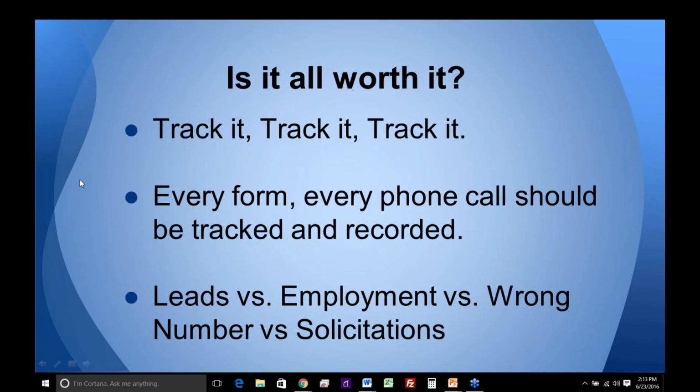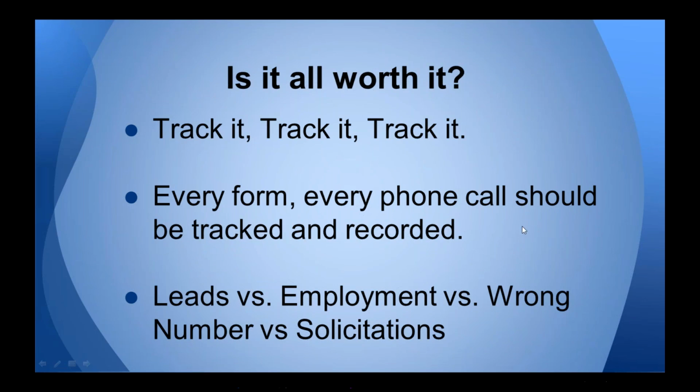The other way is to have a call tracked and recorded line, and a lot of our clients do that. So they can go back at the end of the month and listen to all the calls that came in throughout the month. And when they listen to those calls, they can mark them as a lead versus an employment call, wrong number, solicitation, referral, whatever they want to mark them as. So at the end of the month, you should be able to track how many forms came in, how many calls came in, and what kind of calls they are. And then you'll know what kind of traffic your website is bringing to you, and if people are actually getting where they need to be, to the phone number and to the form.